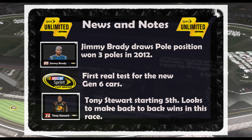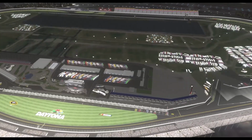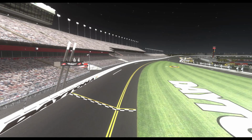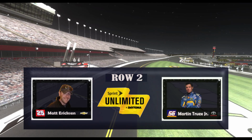There's our news and notes right there. And you see second on that list, this is the first race with the new Gen 6 cars that you saw in real life. So that's going to be the first test. We can see Tony Stewart down there. Jimmy Brady did draw the pole. And there's the new graphics that I have been working on during my off time, as we see him and Kyle Busch on the front row.